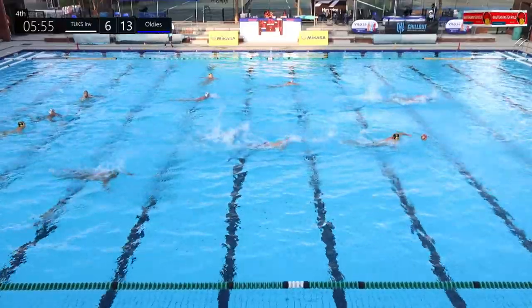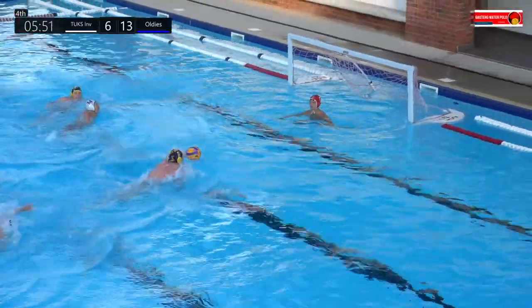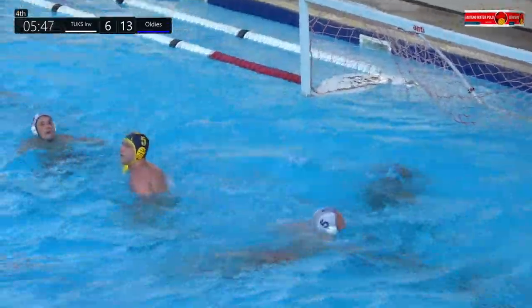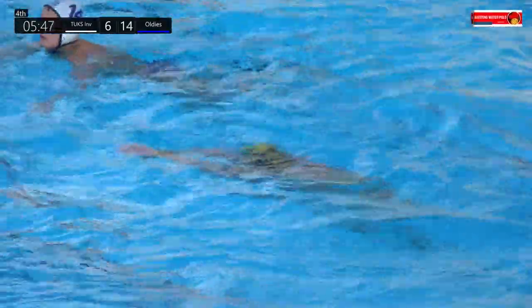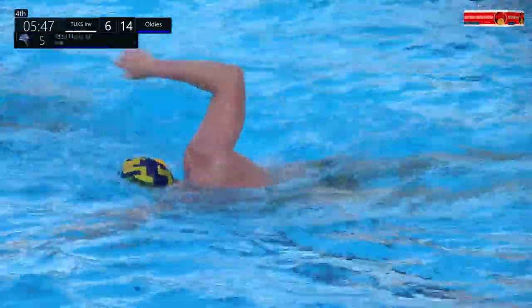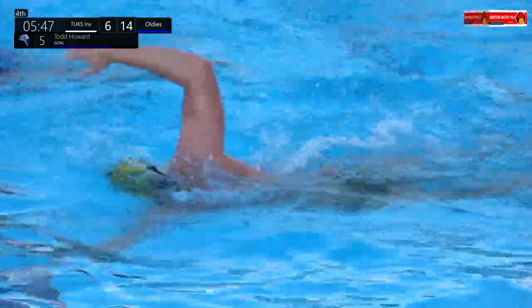And Todd Howard immediately up the other side of the pool here. If he completes this attempt, he will have completed a double hat-trick in this fixture. Time and space for him, and too much power on that finish. Blasting past Cameron Jones in the cage, and Todd Howard completes his double hat-trick. Six goals for him in this clash. The scoreline now reading 14 goals to 6.